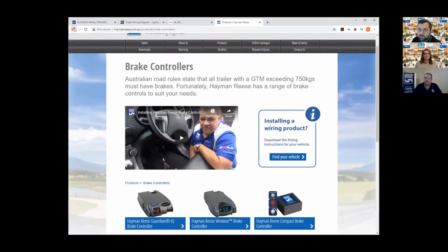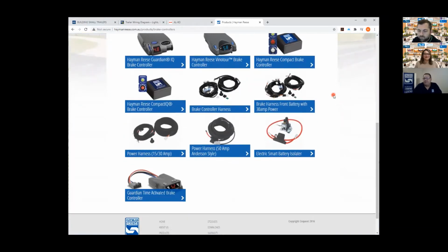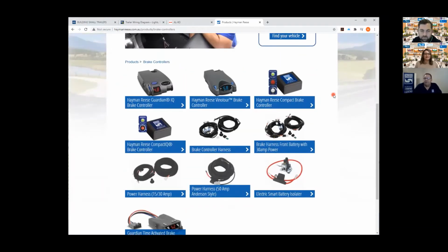Timer-based units are a little bit more old school. They're basically on or off, but you can control how much on there is. The best explanation I give people is, back in the 70s and 80s, and even in a lot of houses now, you might have a dimmer switch on some of your lights. That dimmer switch is effectively like a timer-based brake controller. The more you have it wound up, the more braking you'll get out of a timer-based controller.